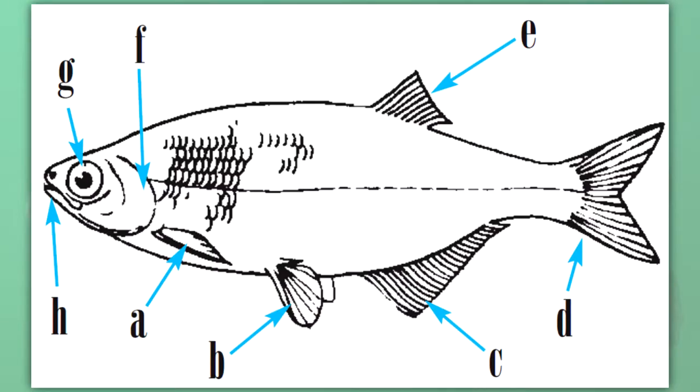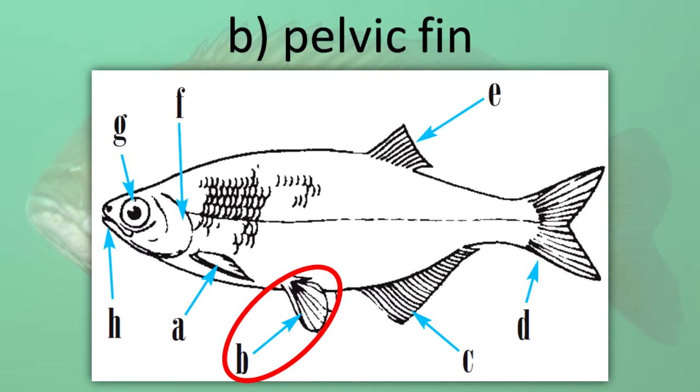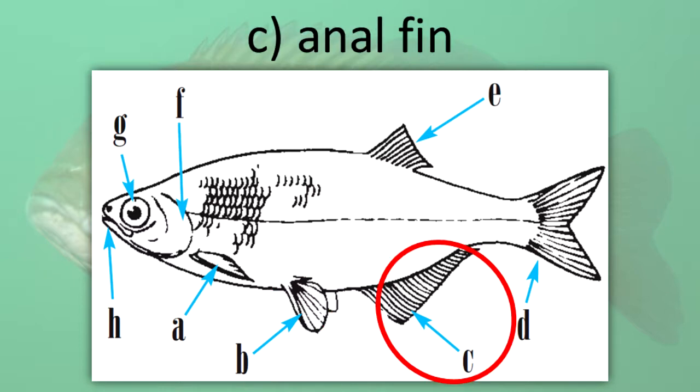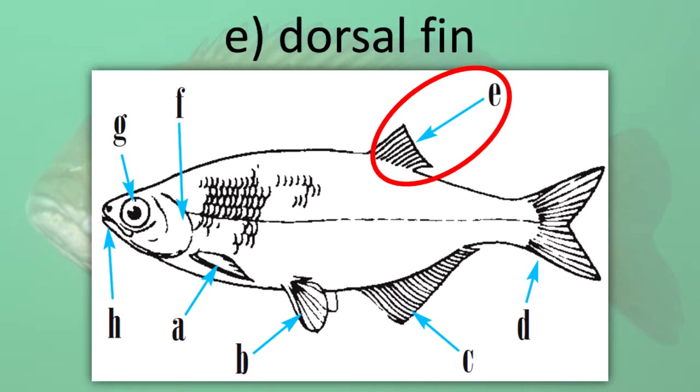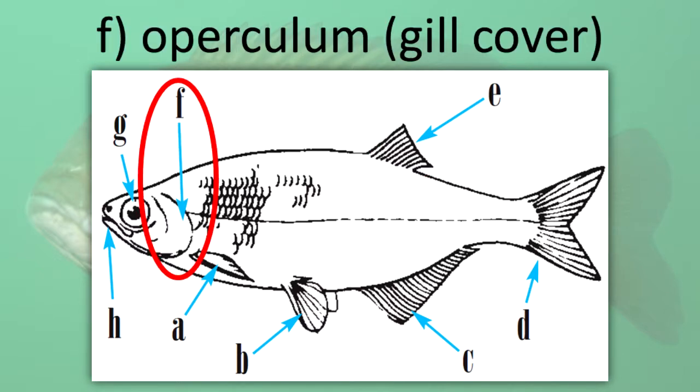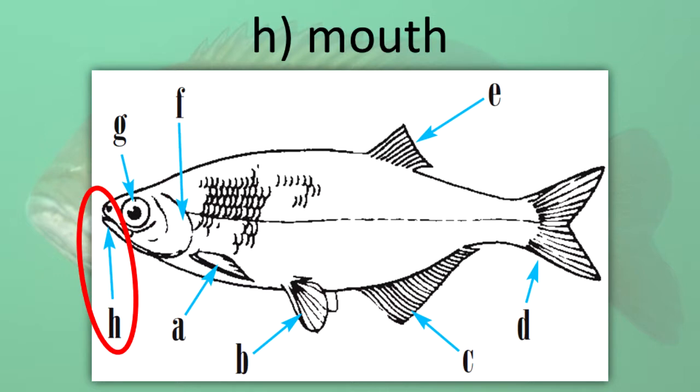Let's review a few of the parts of a fish. A. Pectoral fin. B. Pelvic fin. C. Anal fin. D. Caudal fin or tail fin. E. Dorsal fin. F. Operculum or gill cover. G. Eye. H. Mouth.